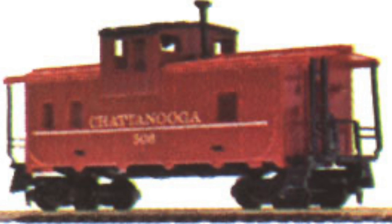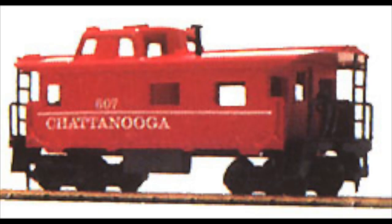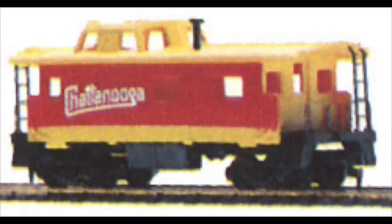The Chattanooga caboose offerings change and expand in 77. Gone is the wide vision cupola body style, replaced by a pair of offerings both featuring Tyco streamline cupola body. The catalog lists a red Chattanooga caboose and a yellow and orange Chattanooga caboose to match the GP20's paint. Both sold for $2.50 retail in 1977.